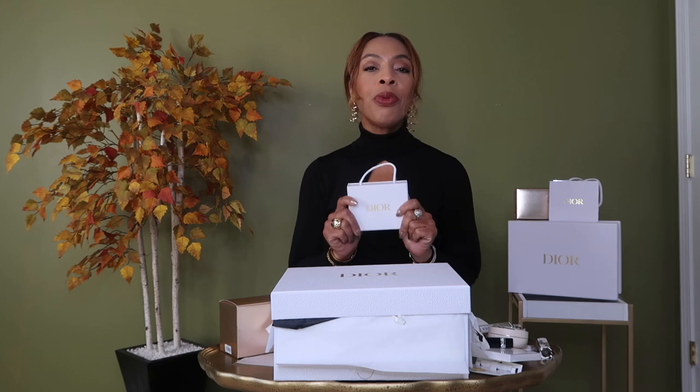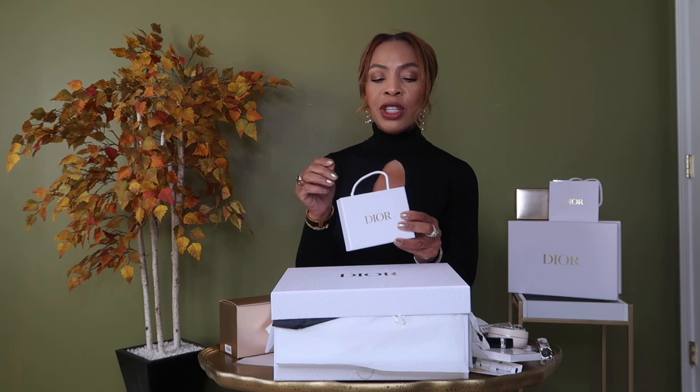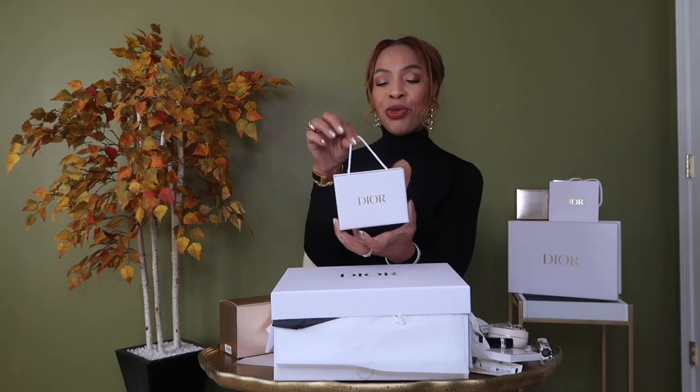I'm going to show you in a minute what I got for my silver. So as I stated earlier, I just reached silver status, okay? So when I reach silver status, they automatically send you a gift. And the gifts change often, aligned with the different levels. So for reaching silver status, I received this for free.